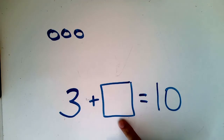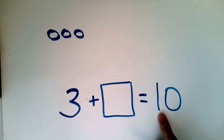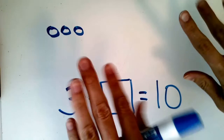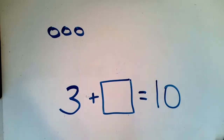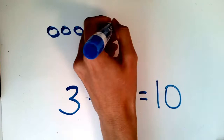This is how we can count on, first graders, to figure out how many more we need to get from 3 to 10. Okay, so we have a couple strategies. We can use our picture, which we always have to use in our application problems, or we can use our fingers, okay? Let's practice with our picture. So she had 3. Then they had babies. We need to get up to 10. So let's see how many babies we draw. Ready?